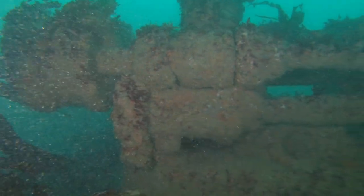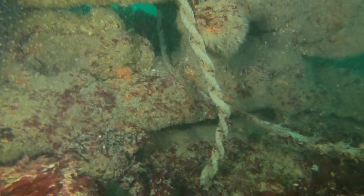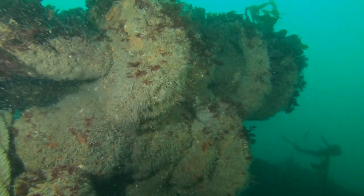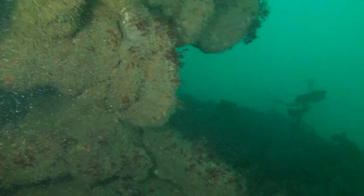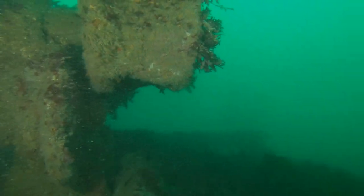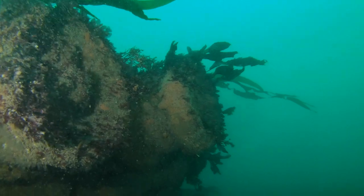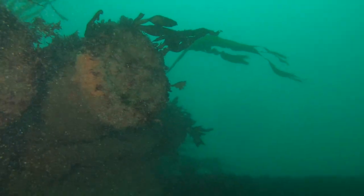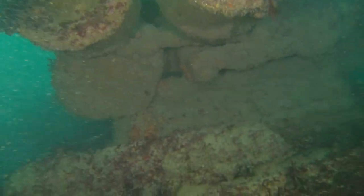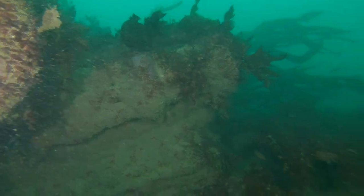So this is one of the deck winches. These things, you find these are on a lot of wrecks. They are built absolutely solid, so they tend to last. And they don't salvage them because they're heavy, bulky things. So this is where they would have wrapped the ropes around the bollards, and these would have spun. And you take a couple of turns around it, and that would have lifted a derrick crane up and down to get the material out.